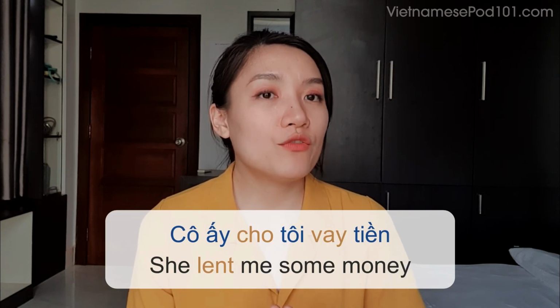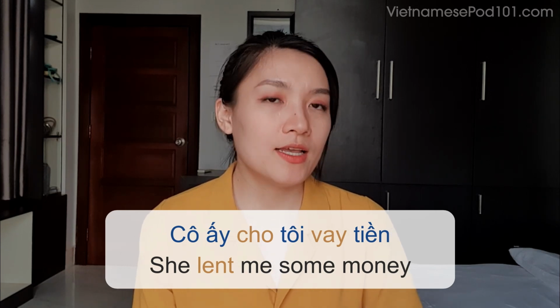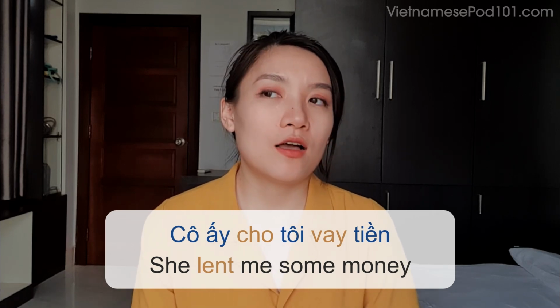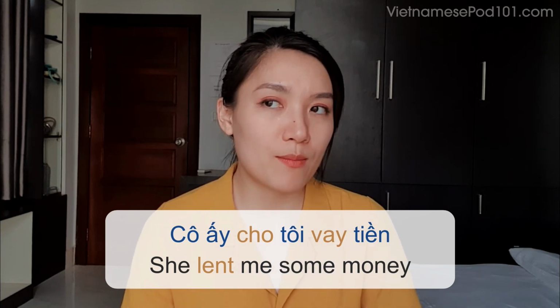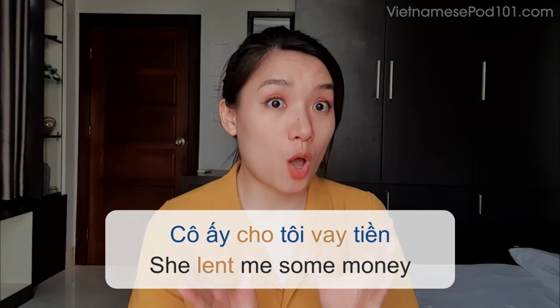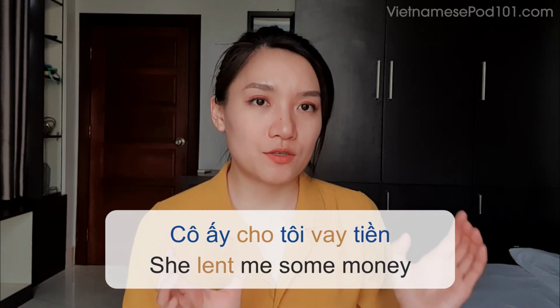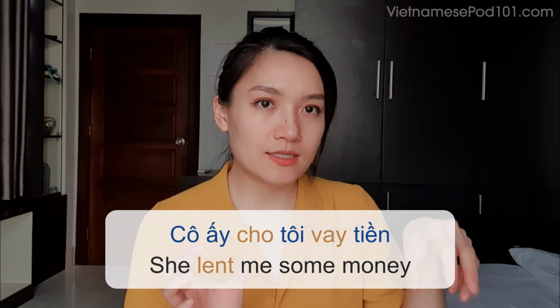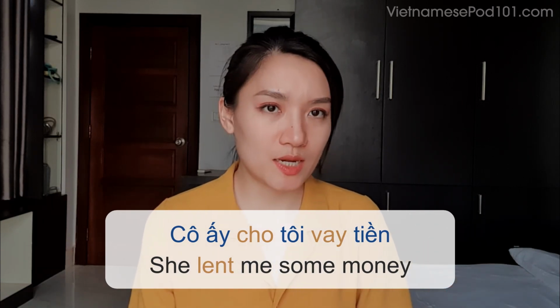To lend some money, for example, like she lent me some money, we say cô ấy cho tôi vay tiền. So vay here is a verb, to lend. Cho vay means to lend money, but cho tôi vay, so tôi here will be like the object, right? So cô ấy is the subject. Cho vay is the verb, lend. So the object will be in the middle of cho and vay. Cô ấy cho tôi vay tiền. She lent me money.